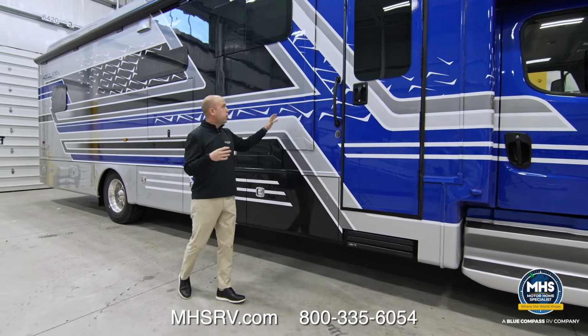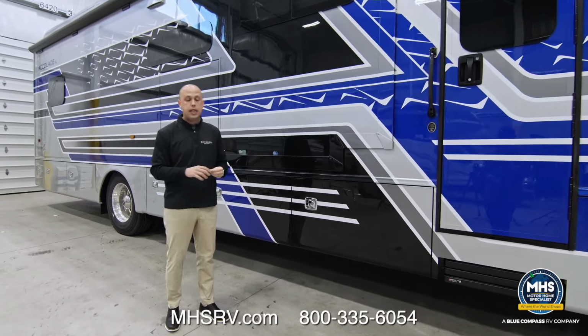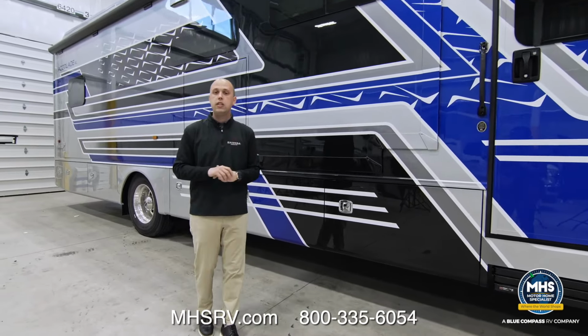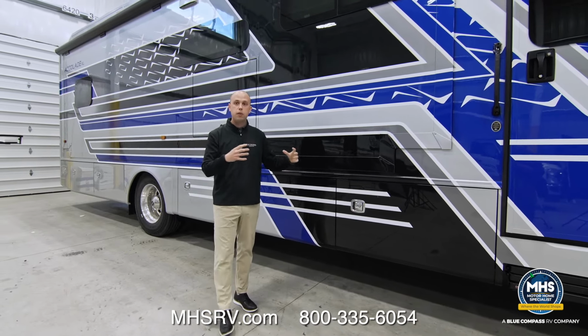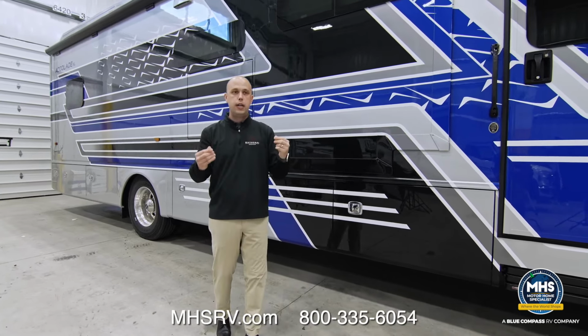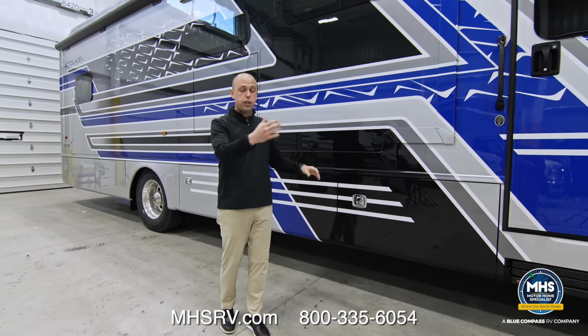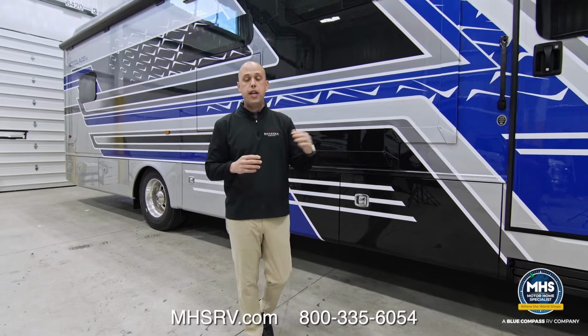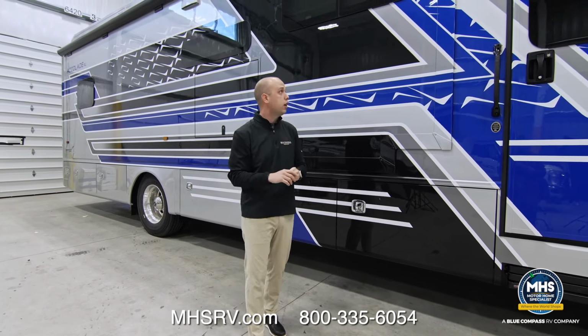As we move through the coach a little bit further, you'll be able to see this is a Sikkens full body paint. It's one of the most reliable paints in the RV industry. It's never fully cured, so it has a lot of elasticity and it avoids a lot of dilapidation over time. You'll look at an Entegra Coach product that's been on the road for 10 plus years and it still looks like a beautiful brand new coach as long as you're taking care of it.